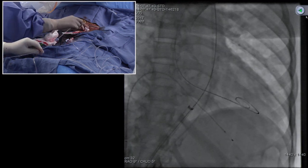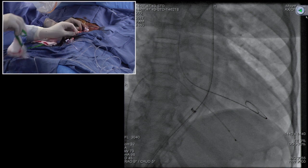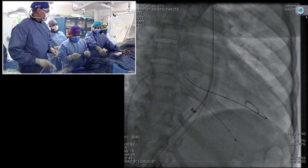And this, what you see right now, is the absolute safe placement of the Confida wire with multiple loops in the true apex. Okay. So pre-BAV is 18.